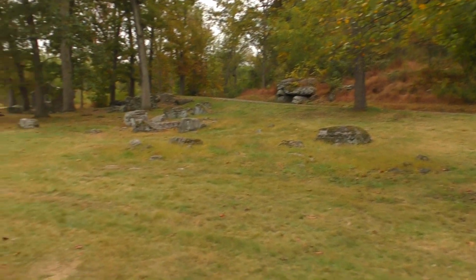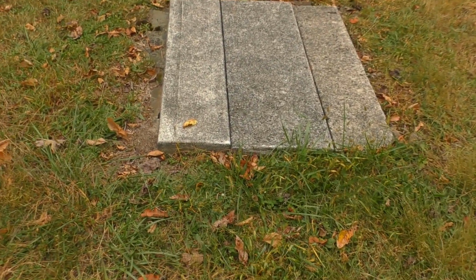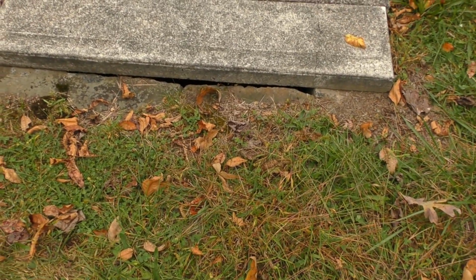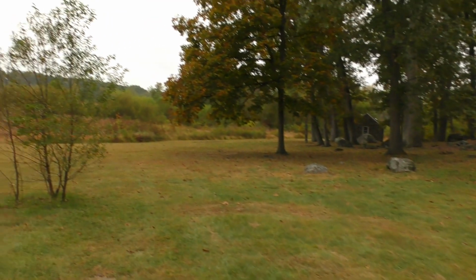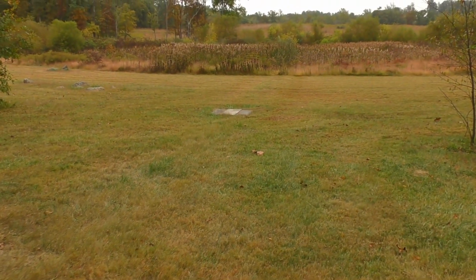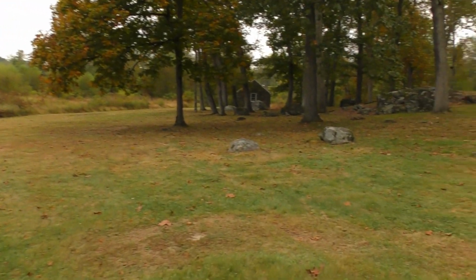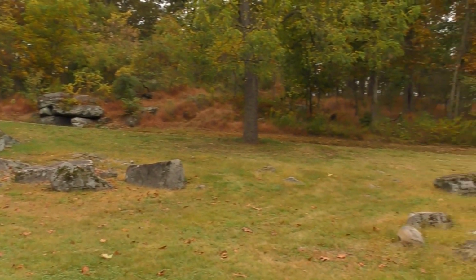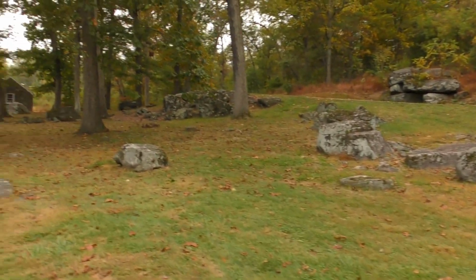Something cool up by the road as well. I'm not sure what this is right here. It almost looks like another spring might have been underneath there. Yeah, there's another one right down there covered up, so not sure if anything used to be here or not. We'll just, like I said, walk around together a little bit. Keep our eyes open.